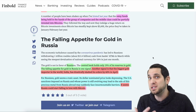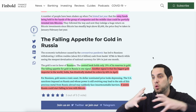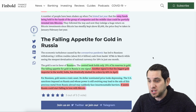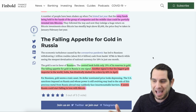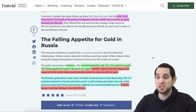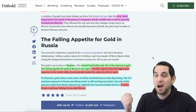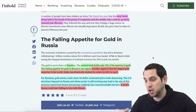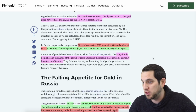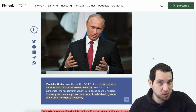Despite seeing a lot of retail and millionaires and billionaires buying into gold, you're seeing these actual country central bank reserves selling them off. So for Russians, gold seems a toxic asset. Its dollar-nominated price looks depressing. The U.S. sanctions imposed on Russia, whose power is still evolving, may lead to the sale of this precious metal from Russia abroad, and it seems Russia could start falling in love with Bitcoin. Now, keep in mind, this is just an op-ed, but let me know what you think about this.